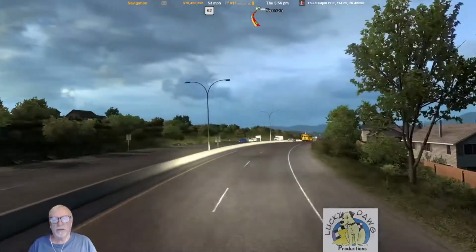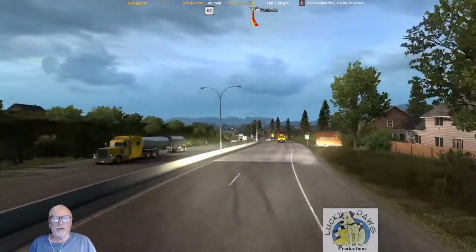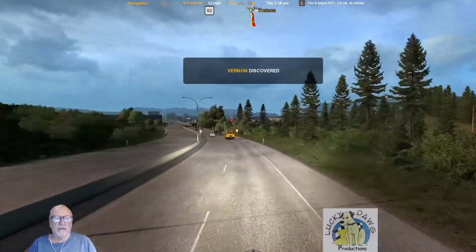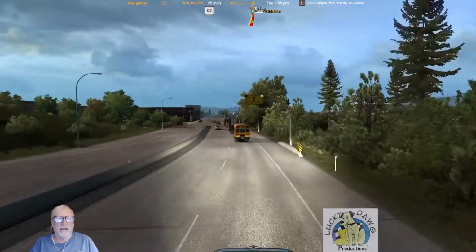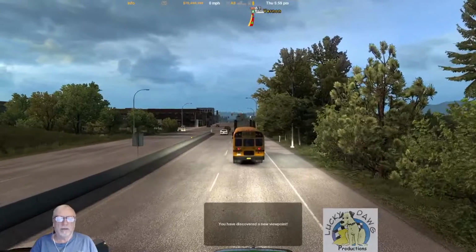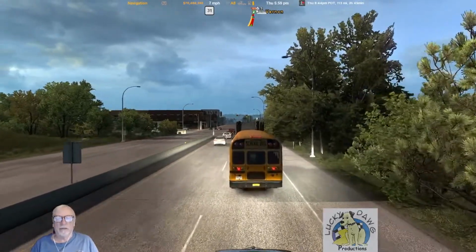Scenery on here is pretty realistic. You can turn it up or down. I believe I've turned the rain showers down a little bit so we don't get too many. Now in Vernon, all the way up into Vernon, Canada, I hear a train. It says you have discovered a viewpoint. Oh, I wonder where that's at. We like viewpoints.